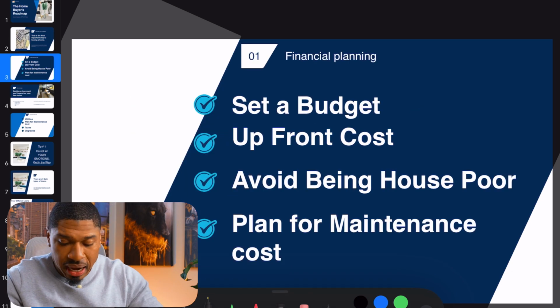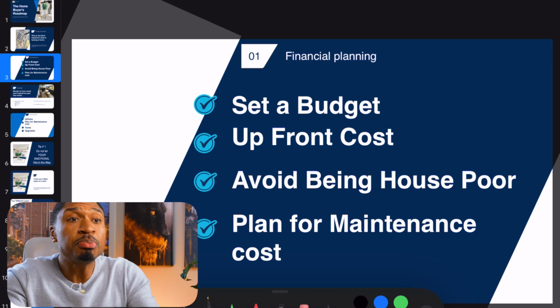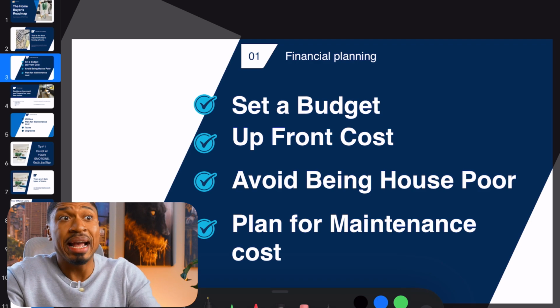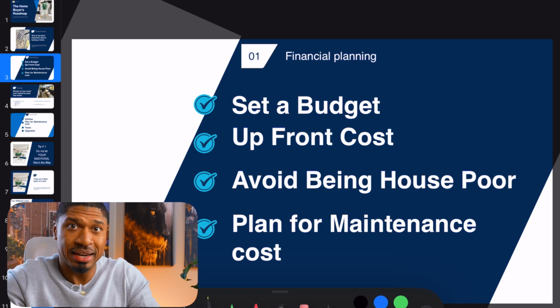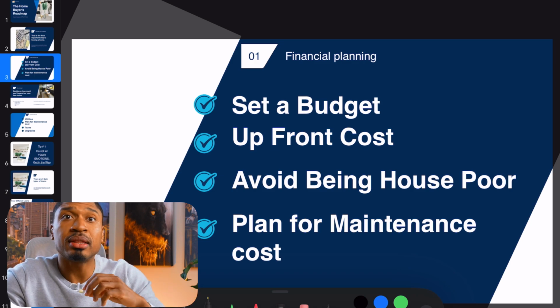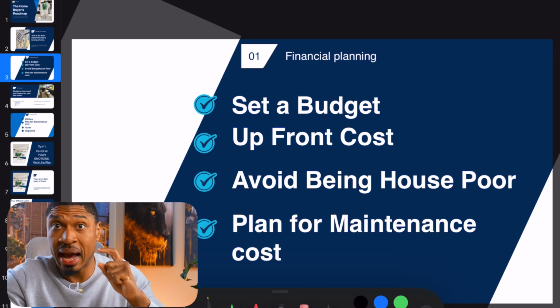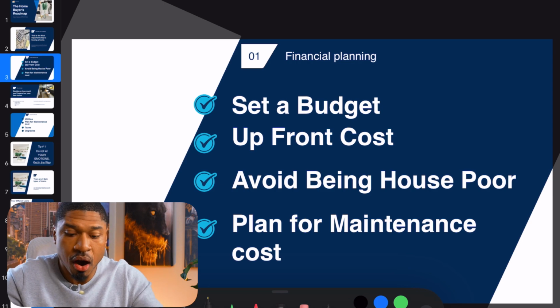Now, first thing I really want to tell you guys is setting a budget. Just because the bank gives you $500,000 does not mean you have to spend $500,000, right? And we also don't want to set ourselves up for failure by looking at $500,000 houses when we only got pre-approved for $350,000. Those are things that we must think about. But set your budget according to A, your pre-approval, and then B, what you can comfortably afford.